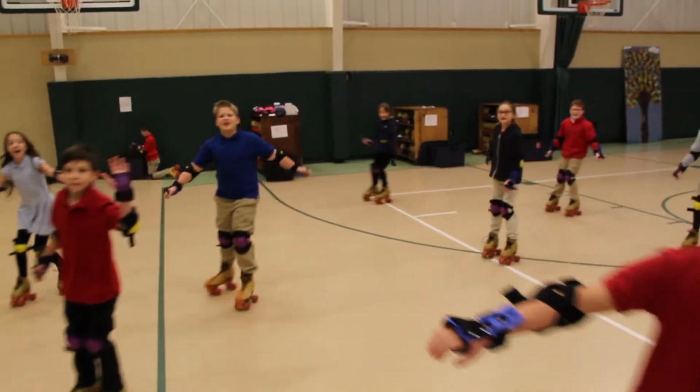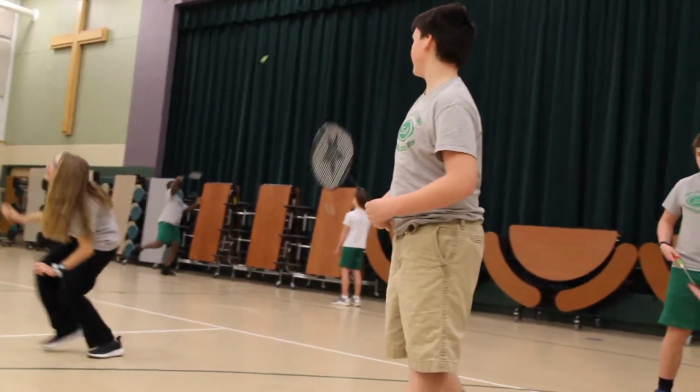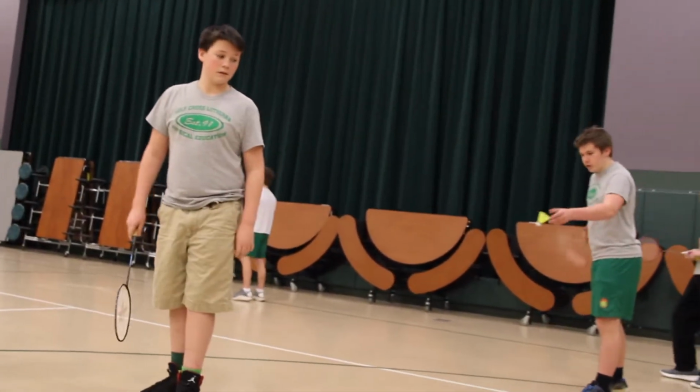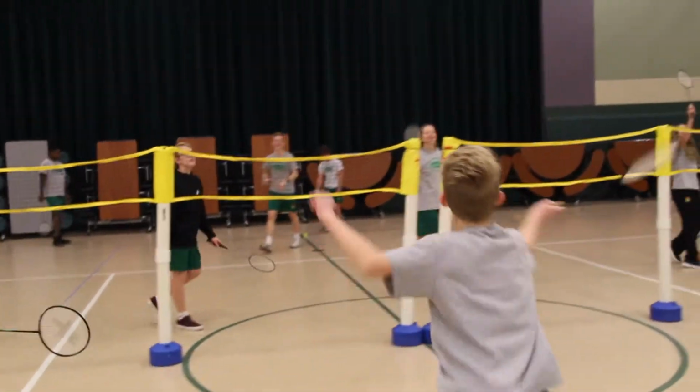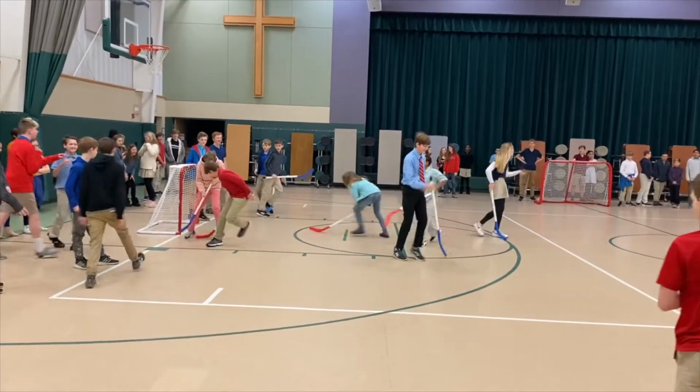We have PE, and every class from kindergarten through 5th grade has PE twice a week, and then our middle school has PE 4 times a week because movement is so important for the brain.